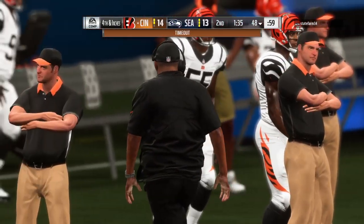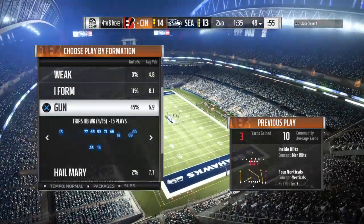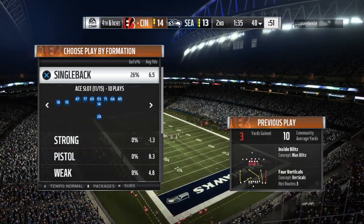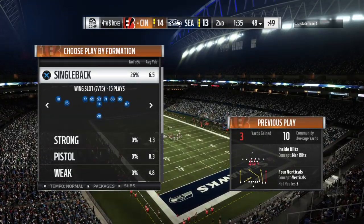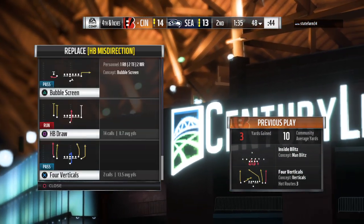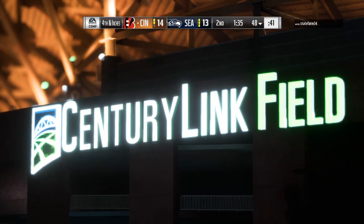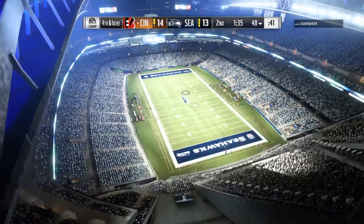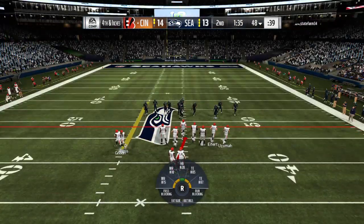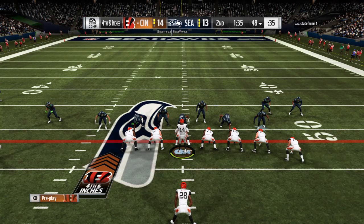Now on 4th and inches, they're going to want to talk this over. We get a timeout as they stop it prior to what will be an important 4th down. And in their own territory, needing only a few inches, they're going to line up to go for this thing on 4th down.